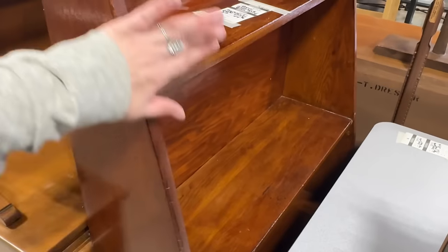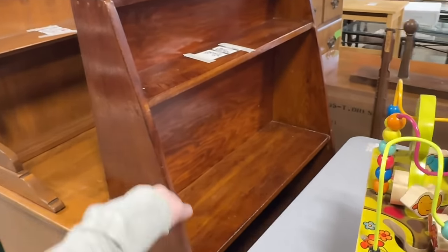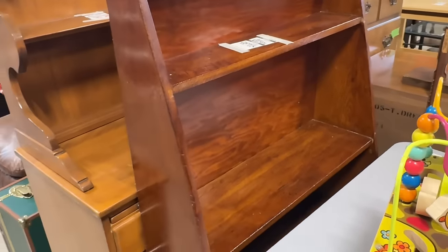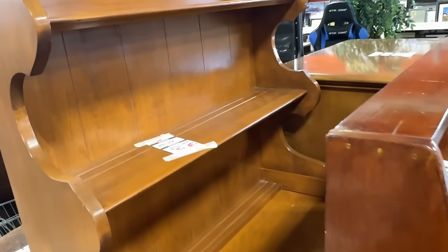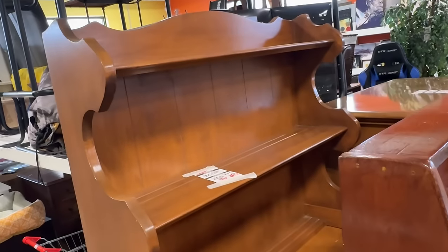$45. Because it angles, you know what I mean? So the things on this shelf wouldn't be hidden as much by the things on this shelf, which is nice. Okay, this is adorable, but they're asking $120 on it. I guess that's why no one's bought it. I would like it to be taller. You know, another shelf would be more useful.